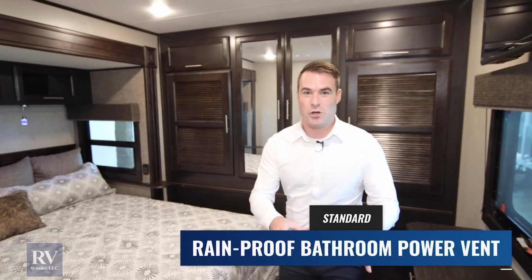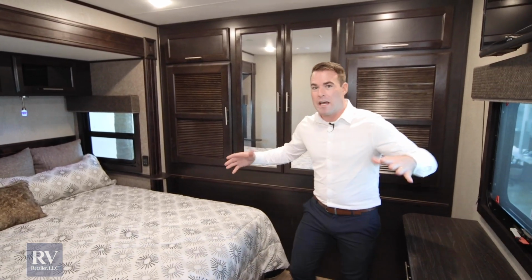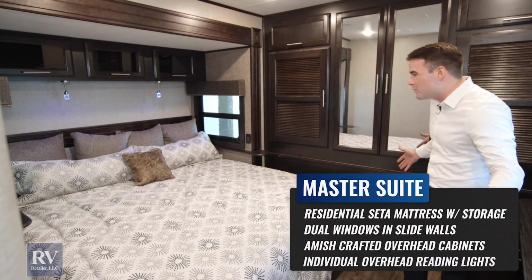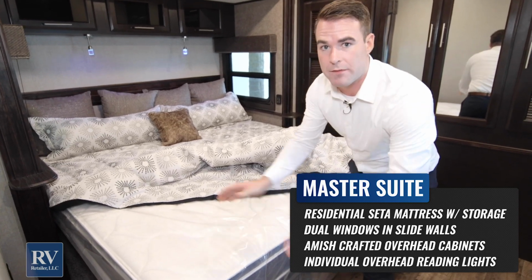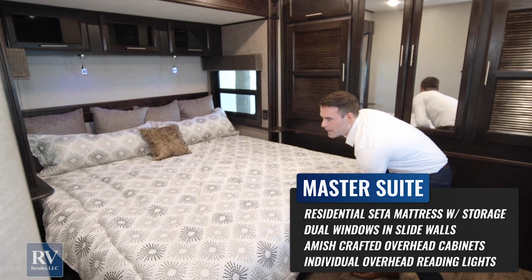I'm super excited to show you this bedroom area because it's so expansive in here. There's tons of storage. I'm going to get to all that, but the first thing we'll talk about is you have a king-size bed in this bedroom and there's still a lot of room. So they actually give you a Serta residential mattress as well, so they're not giving you that cheap throwaway mattress that other brands always give you and you have to replace.